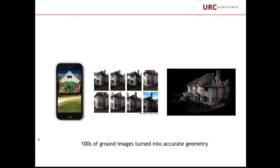Here's a slightly different angle here. I put this one closer to state-of-the-art because here, much like the statue, going out around now building structures and taking images. But now you're starting to see more and more systems take those hundreds of ground images, thousands, and turn them into accurate geometry.